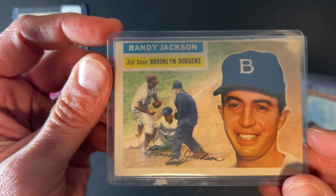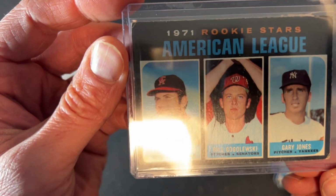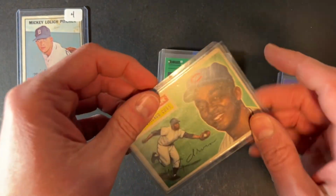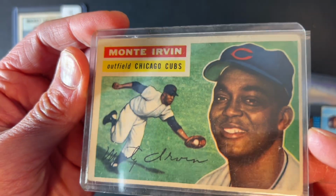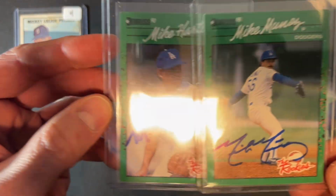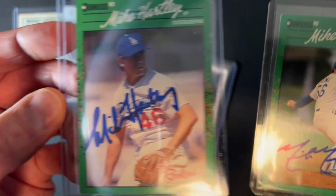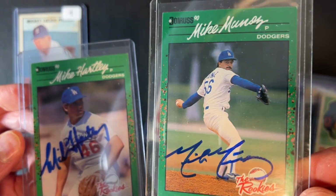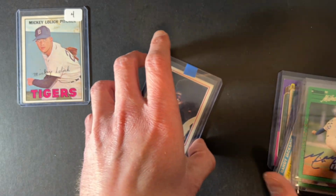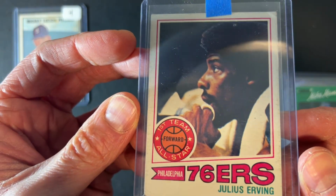56 Randy Jackson. A 71 American League Rookies. It's a high number card. 56 Monte Irvin. Two 1990 Donruss The Rookies autograph cards, Mike Hartley and Mike Munoz. Any day you can sell some 1990 Donruss cards is a good day. We'll finish up with basketball. Dr. J.